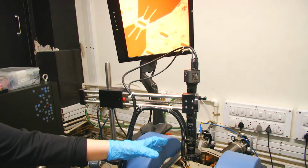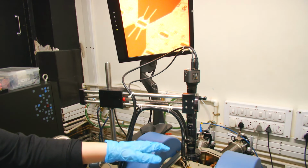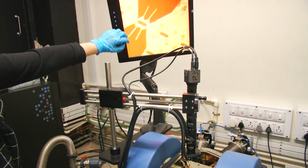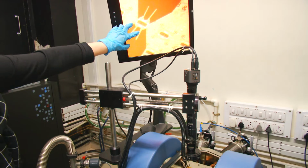The microscope is actually used so that we can monitor the movement of the probes as we are making contact to the device. As you can see here, this is our device and these are the two GSG probes that give the DC and the RF signal into this device.